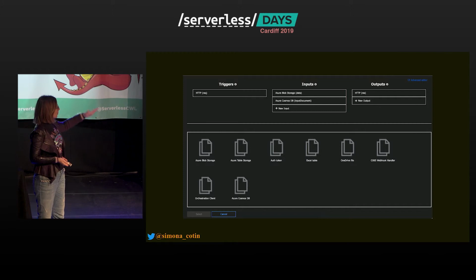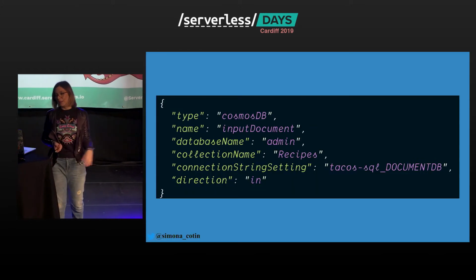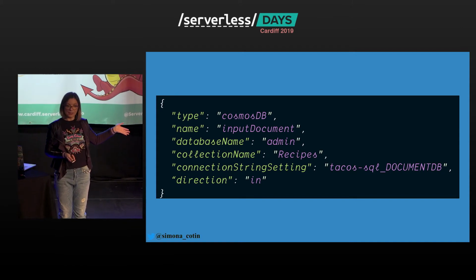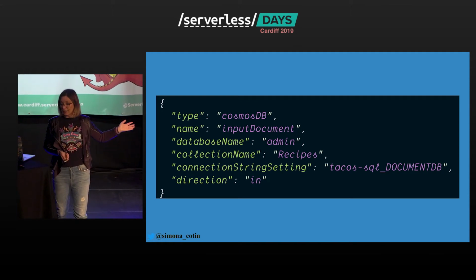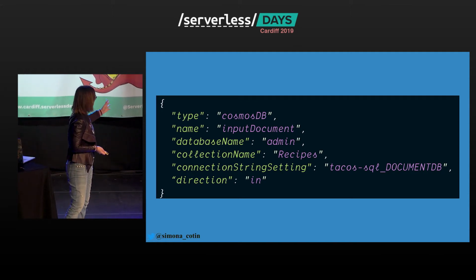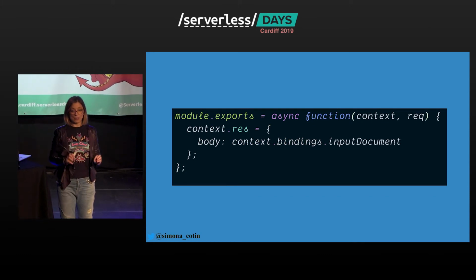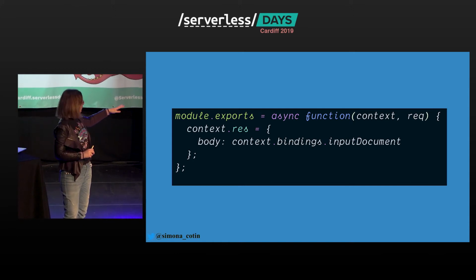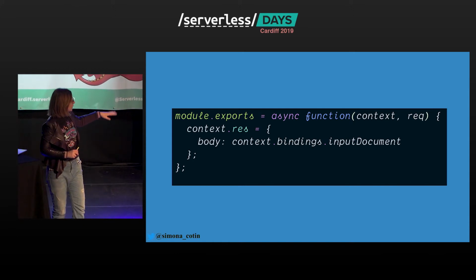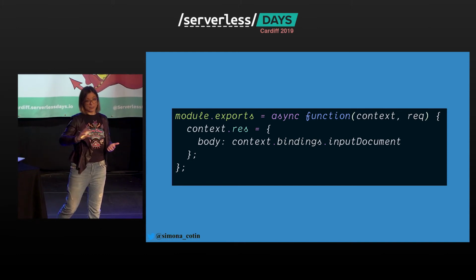And this is how you would configure this using the portal, the browser. And then in the JSON, the actual declarative way of saying that we want to read data from Cosmos DB is these 6 lines of code. And then when using this in the actual function, we only have to access that binding that we just defined there. So context.bindings.inputDocument, this will actually read from the database directly.